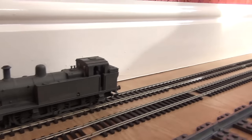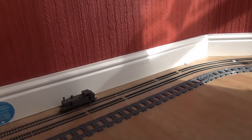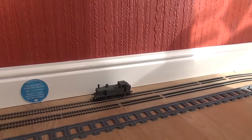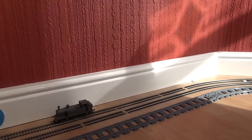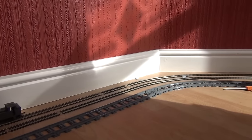It's just a test layout, and to be honest, I've been thinking, I think the entire test layout needs ripping up. Put a new floor down, build a new test layout, and some of the track needs to go upstairs to the proper layout. So much to do.